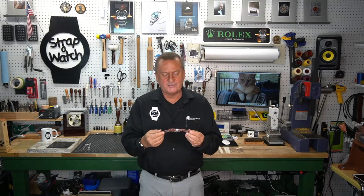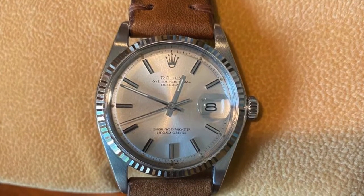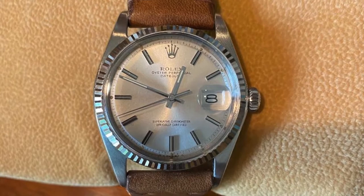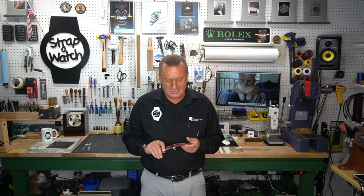But man, this turned out sweet. And backstory on the watch, it's a reference number 1601 Datejust, 36 millimeter Datejust, silver dial, white gold and stainless combo, fluted bezel. And it came with a leather strap. And he liked the color of the strap. He just didn't really like, I think, the style of the strap, wanted an alligator strap. And so that's why when he contacted me, I kind of had to talk him into this strap, honestly.